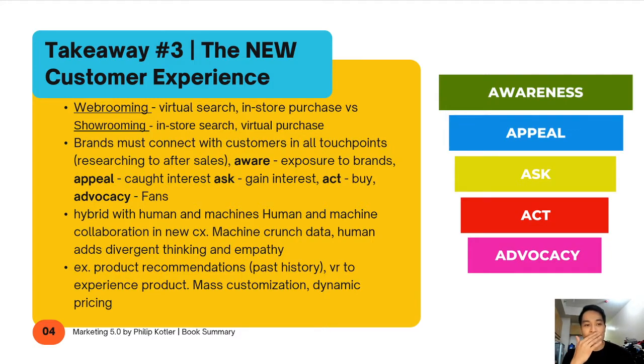And next one is showrooming. So it's the opposite. We look for a product in store, we feel it, try it on, and then we make a virtual purchase.